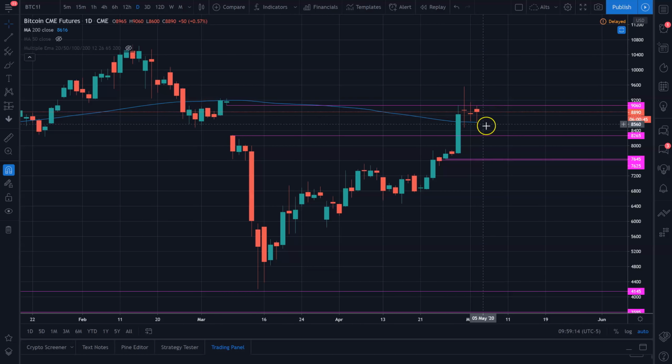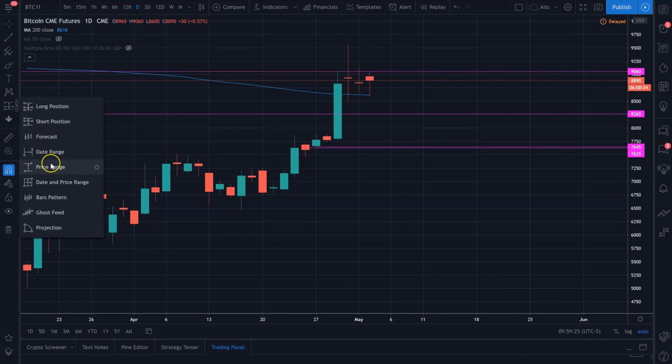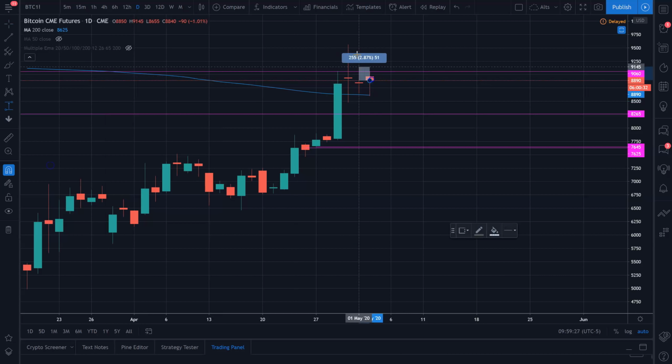So if you just jump into a short based on your gut, where would you set your stop loss? And the answer is there's no valid place that you would be wrong, right? I guess you could say, hey, I would set my stop loss at the top of this wick, but that's a 7.5% stop loss.